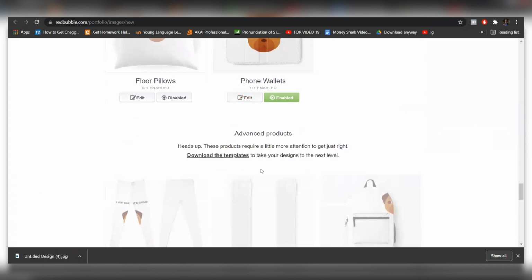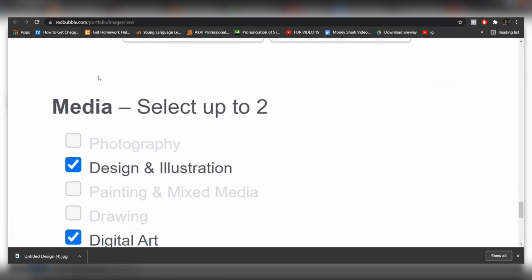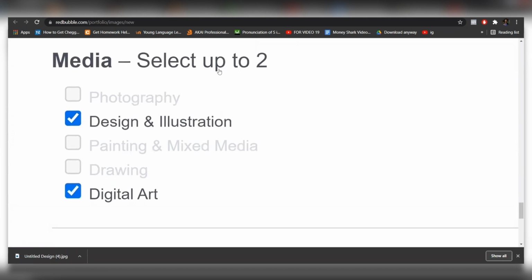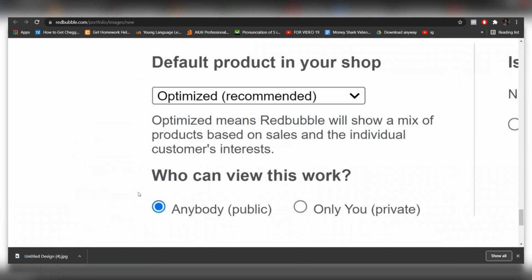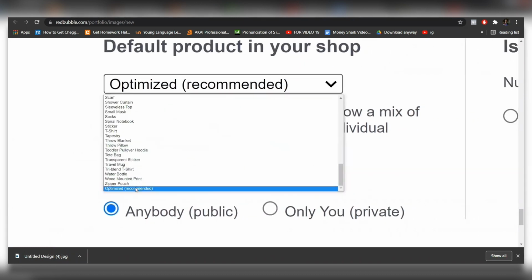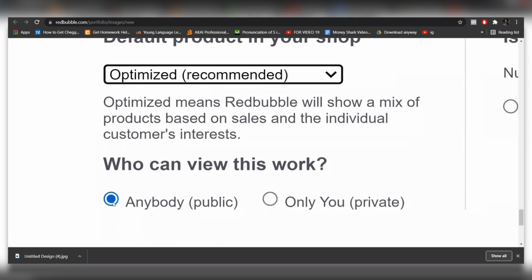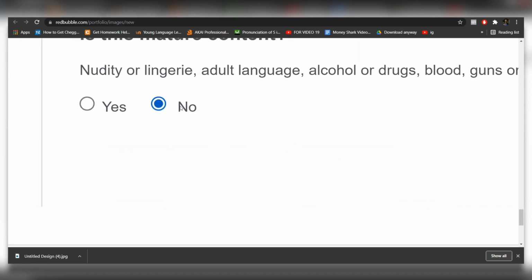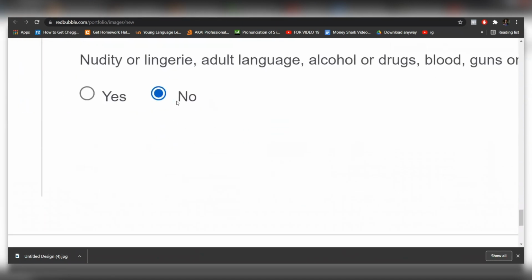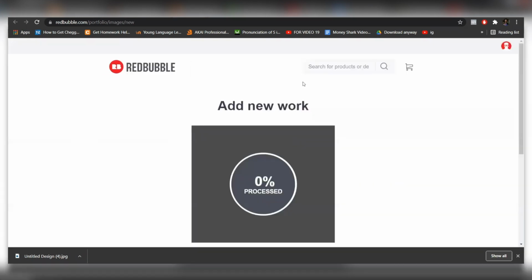Anyway, once you're satisfied with the preview, just scroll down below. Then you're going to have to choose the media, and you can only select up to 2. So choose design and illustration and digital art. Then scroll down some more, and then you'll see the default product in your shop option. Make sure that it's in optimized recommended. That's the option it's supposed to be in. And then make sure that it is open to public, or else it won't be seen. Then make sure that you select no on the is this mature content setting, and once that's all complete, agree to the terms and conditions, and boom, save your work by clicking on this button right here.